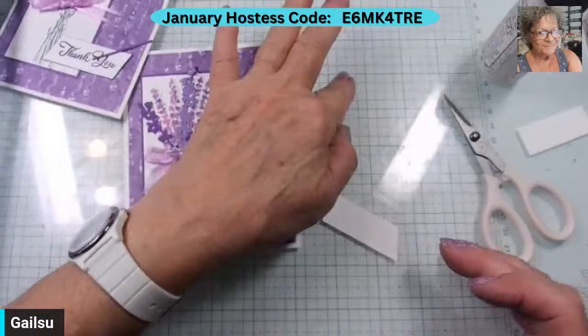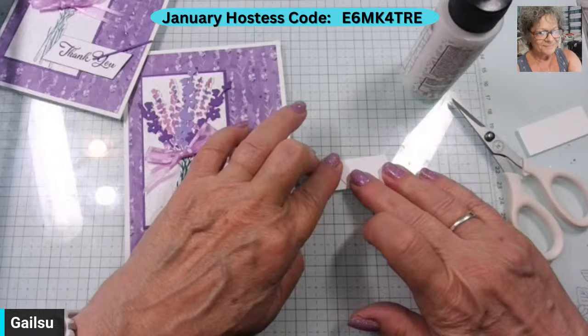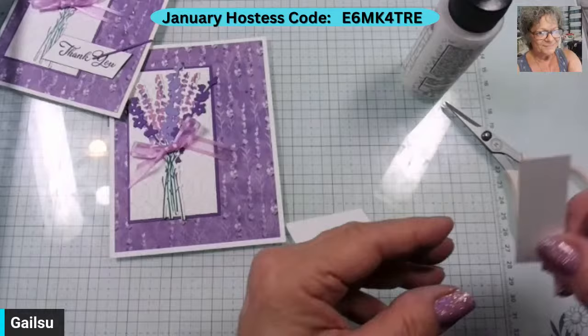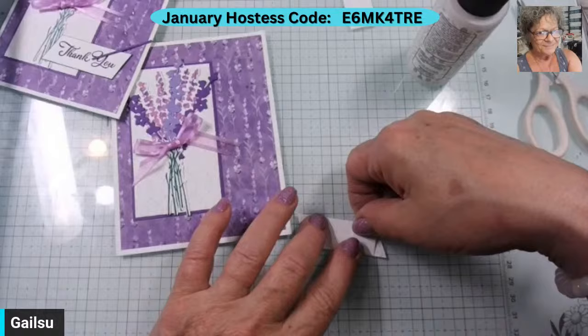And stop. I've got to practice not saying my name. So what that's going to do is just pop that up a drop. I think it needs more. I'm going to do another little piece right here, because that's two layers. Well, so is that. Oh, but then it's going up one more. I got it. I'll do my math.